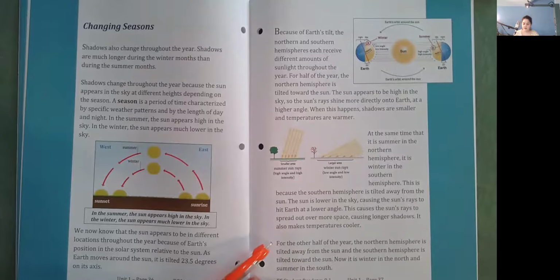For the other half of the year, the northern hemisphere is tilted away from the sun, and the southern hemisphere is tilted toward the sun. Now it is winter in the north and summer in the south.